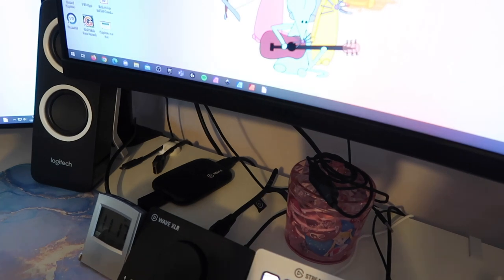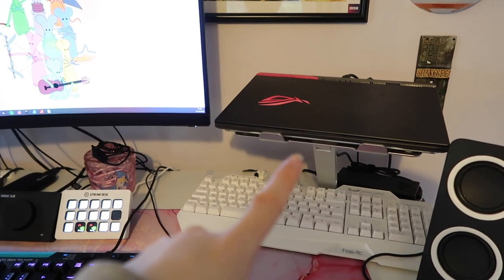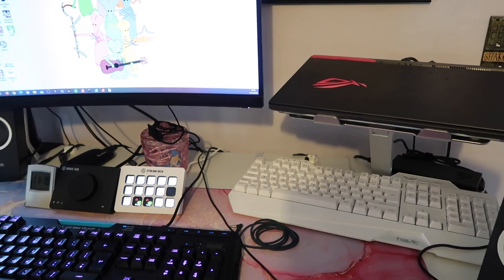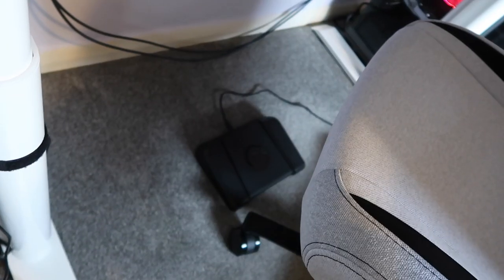I did get a new one, an upgrade, but it wasn't working, so I'm sending that back and I'm going back to the old one. And then the laptop here, because I'm now going to be streaming my games from it, as my computer isn't as good as it once was at games. So that's why I've got 2 keyboards here, and I've got 2 mice as well. I've got a little foot pedal down there as well, which I'm really liking.